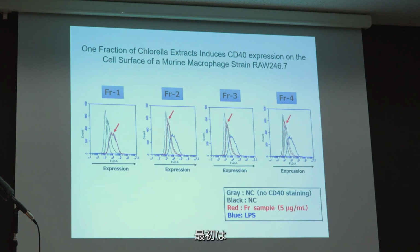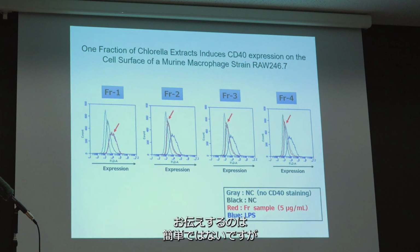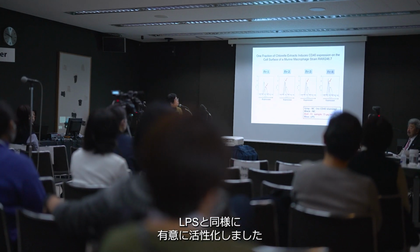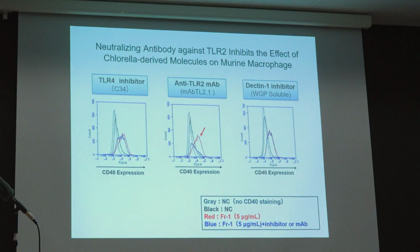We first used a murine macrophage strain, RAW264.7, and stimulated it with these fractions. What we found, and this is not so easy to tell, is that the red line is the data of the fraction sample and the blue line is the positive control, LPS stimulation. We found that fraction 1 induced activation of this strain relatively significantly, like LPS.